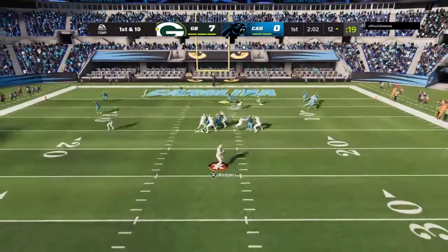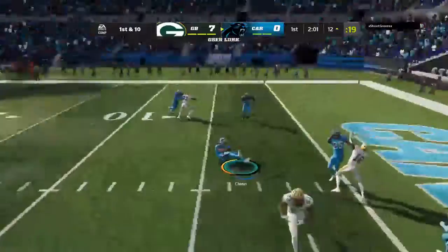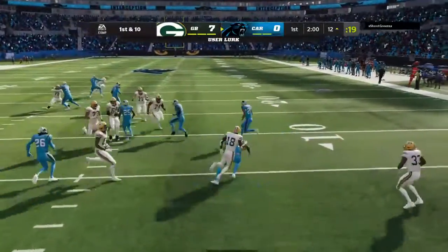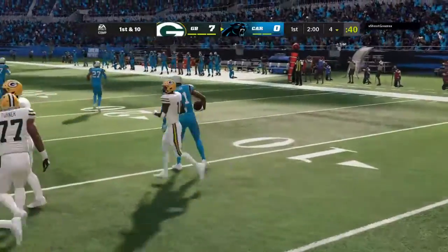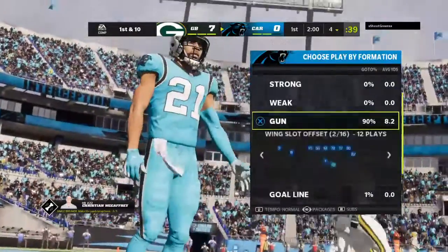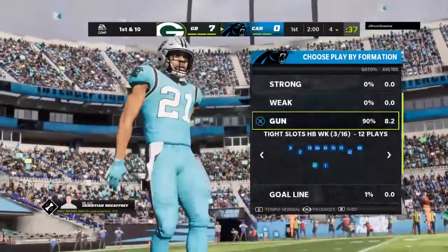Again, they'll throw with Rodgers. He rifles one that's intercepted. Jeremy Chin picks it up. And the Panthers are going to take possession here as they've got it at their own 4-yard line.